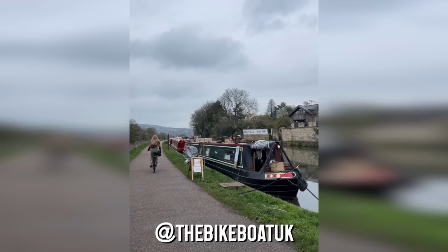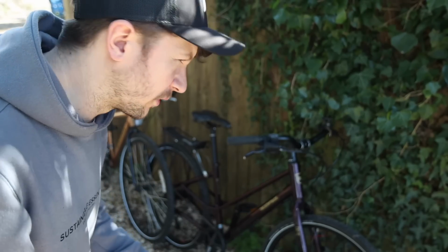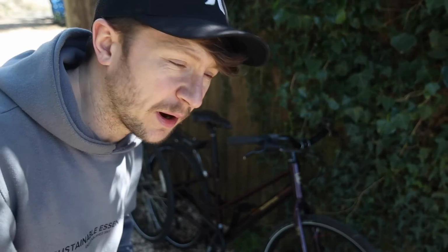We've just picked them up from being serviced actually by Ollie at the Bike Boat. Thank you, Ollie. I've got a Kona Deluxe from before. I think I paid like 60 quid for it about a year ago. Barely ridden it. Again, just had that service, got brand new tyres on it.